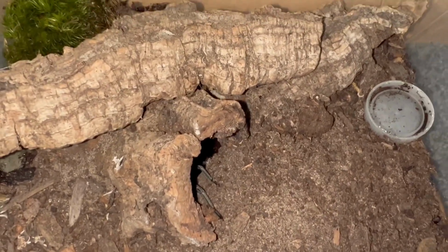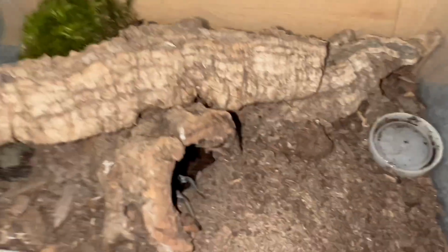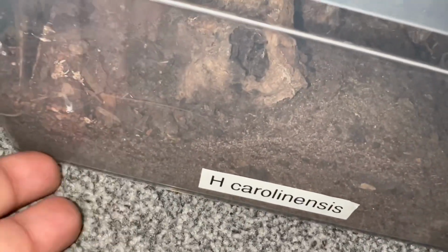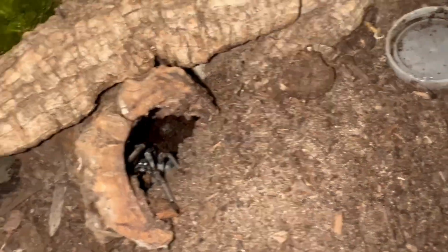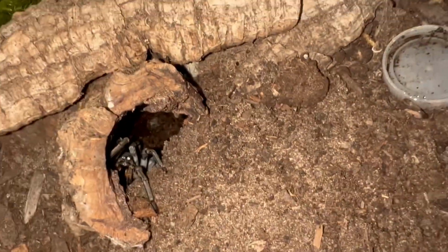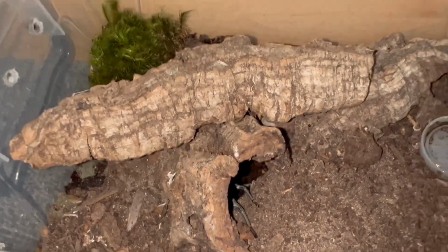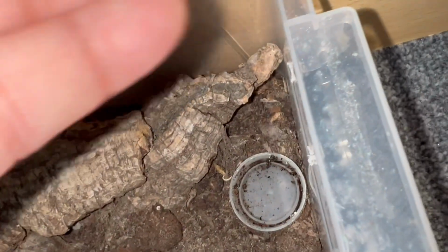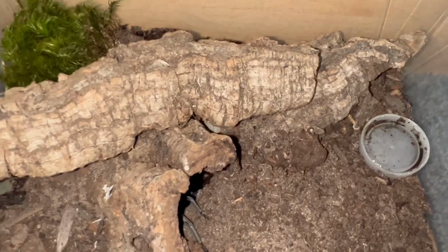Most of them do come from grassland areas, and they do live in little burrows like so. So you want to make sure that they have enough substrate that they're able to dig out and make a burrow, and then they can hide underneath. As you can see right here, she has dug this all out herself and has a nice tunnel going around here, and she does have other spots where she can go underneath, like this corkbark piece. She can hide under there. She used to live under here when I first put her in there. But yeah, very easy to keep.